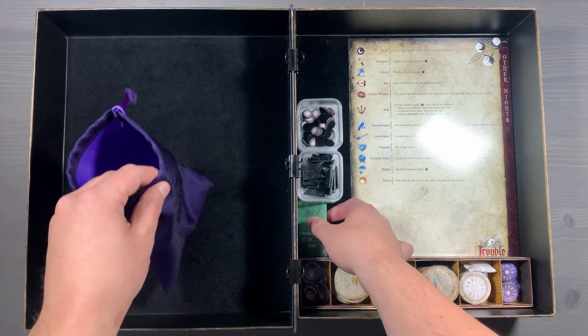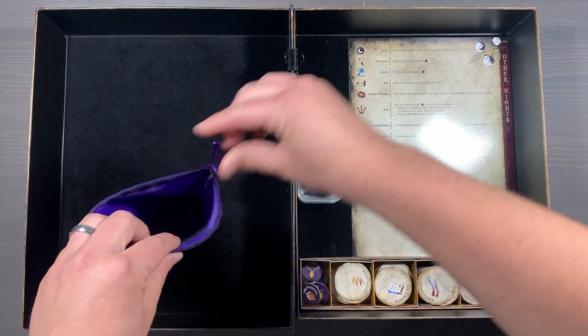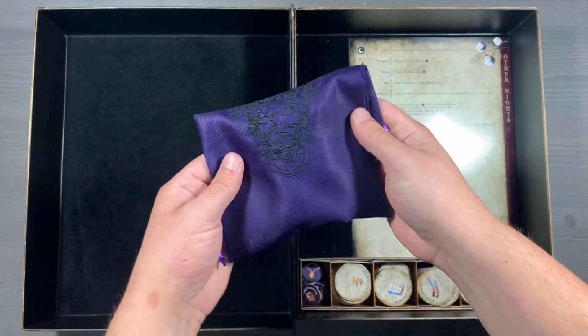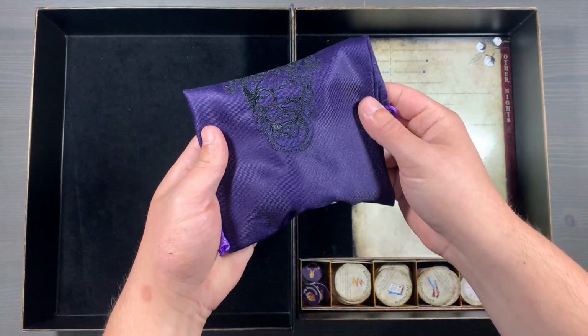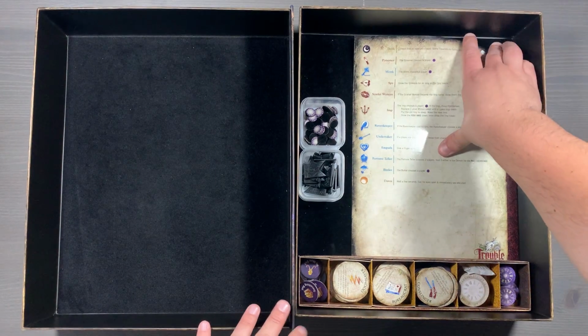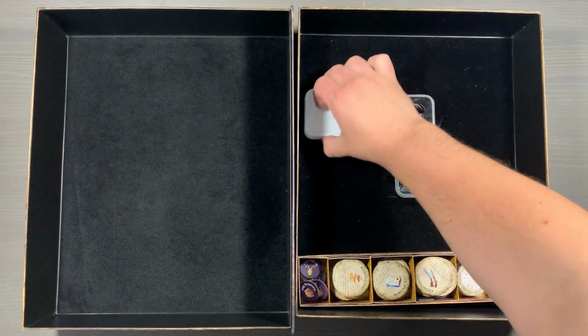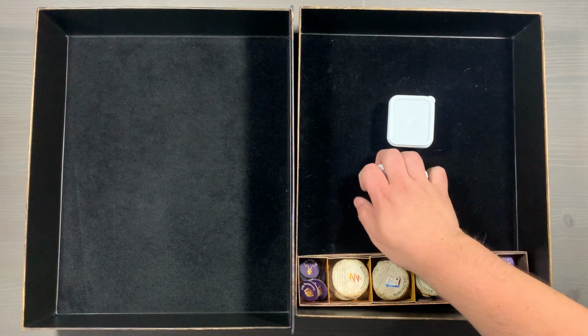We'll take all of our reminder tokens as well as all of our clips in this center area and return them to the purple bag that should now be empty. Remember, we're just going to use the one with the Blood on the Clocktower insignia on it. We'll take out the scenario specific night reminder sheet and then put all the lids on our different token containers and put them into that upper right section.